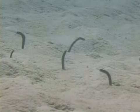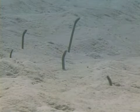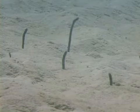Further complicating the differential identification is that they are fairly shy animals and will withdraw into their burrows as divers or snorkelers approach. But for snorkelers and scuba divers in other parts of the tropical Americas and Caribbean, it is the brown garden eel that you will see.